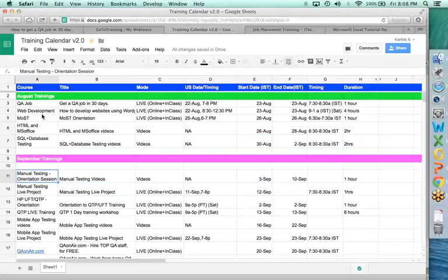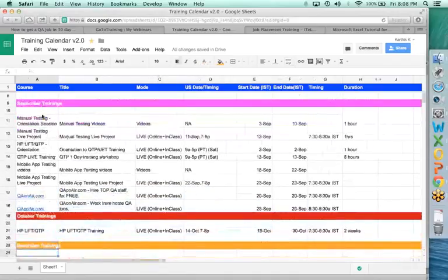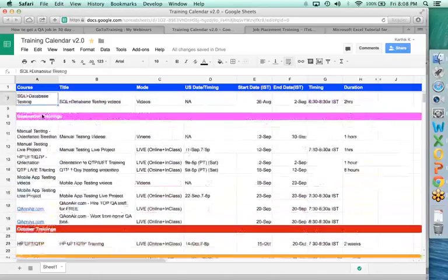Then we wanted to do manual testing, HPQTP, mobile app testing. These are some webinars on QA on it. Basically how we could take help of working through and getting remote jobs on so and so. And then we're talking about some more trainings in October and November. They are not yet completely put together, but that's what we will be creating.